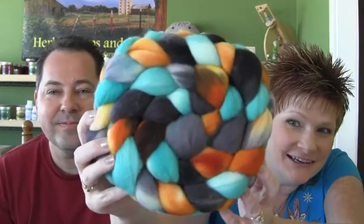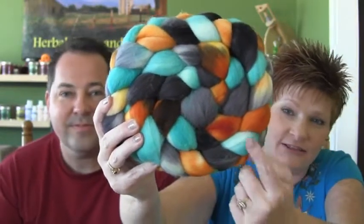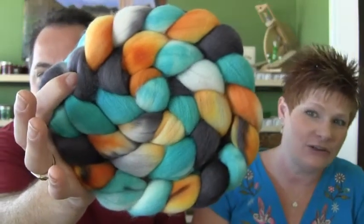Look how pretty. And I just had to have this because I thought, oh, you can just see the fish swimming. But oh, it's so pretty. The oranges and the turquoise and the black and gray. Just so pretty. Yeah, it'll spin up nice. And it's super squishy soft.